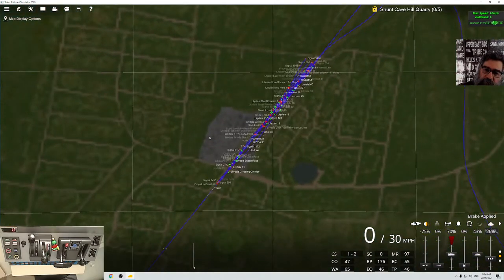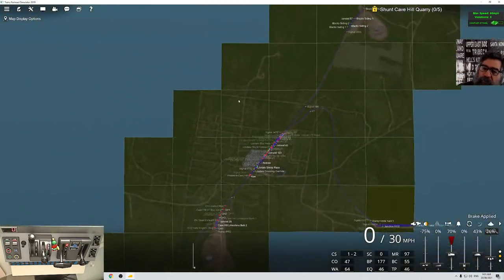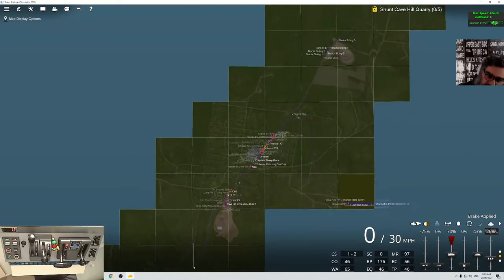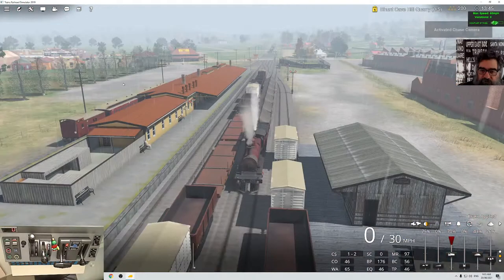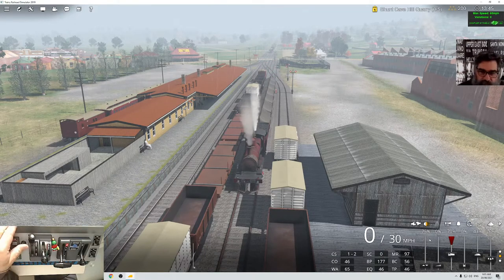Okay, so we are in Leader. And that's the way to Coldstream. So yeah, Cave Hill's back up behind us, back up here somewhere. All right, cool. Let's go back to our chase camera. So in theory, we're just going to shunt back out that way. Good-o. Sounds like a plan. Hopefully I don't hit this guy.